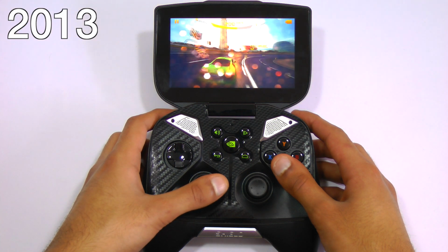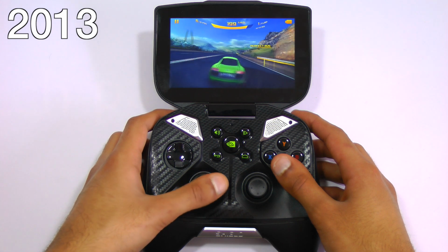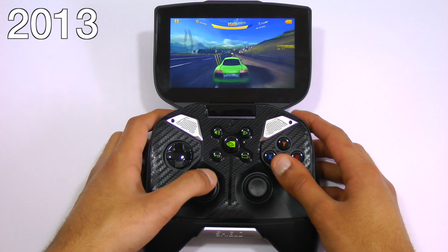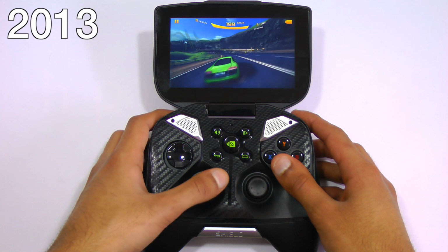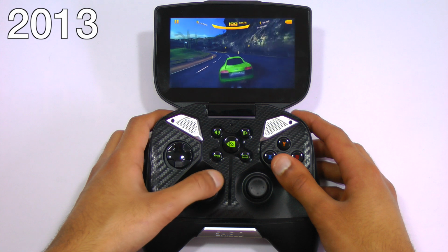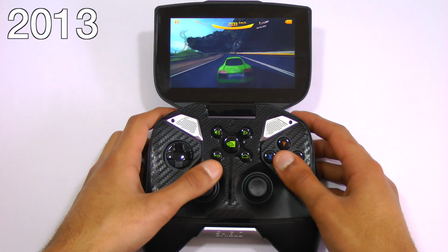Then we have emulators. This thing can emulate every single console up to the current generation of handheld consoles, and it runs them flawlessly, and in some cases even upscales them to the native resolution so they look even better than they originally did. So that's a massive plus for this, and it's not something that any other console can say they do.